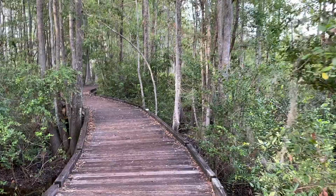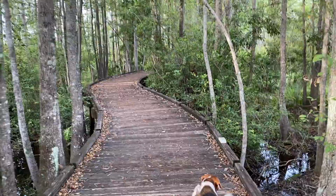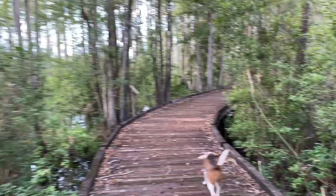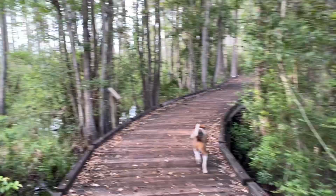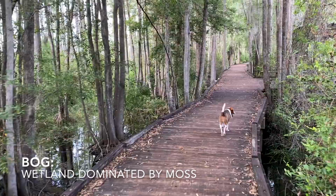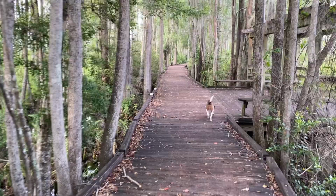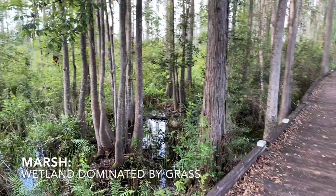So there are three types of wetlands that I believe y'all should know how to classify. And I'm just gonna go big to small, going by the type of plant that dominates these three species of wetlands. Number one is the bog, which is a body of water dominated by moss. And usually it's sphagnum moss. And then next up is a marsh, a body of water dominated by grass.